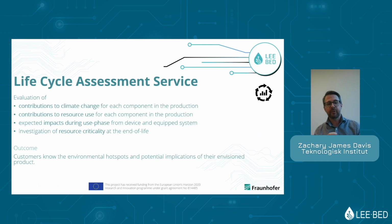The life cycle assessment service is more about looking at the sustainability of the printed solution, the printed components, and the printed materials and processes, and then comparing that also to the standard, what's being done now. This covers contributions to climate change, for example the CO2 equivalents, and also the resources used, the material resources that are used. So we're talking about the climate change contribution and the resources contribution.